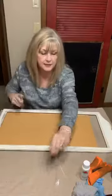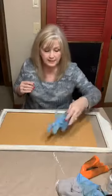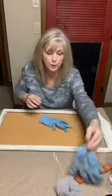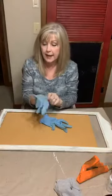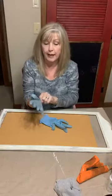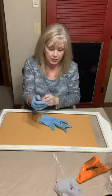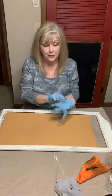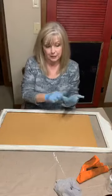I think that is done. All right, the next thing we're going to do, and if you guys have followed my page for a while, then this won't surprise you, because you know that my favorite way to antique wood is by using wood stain. I know there's lots of different ways you can do it. This is just the way that I've done it for 35 years, so it's my favorite way, and that's my go-to. So this is how I do it.